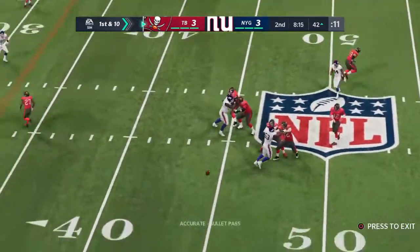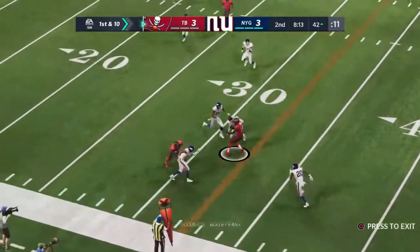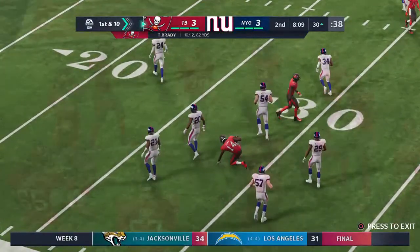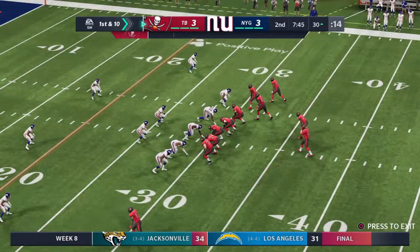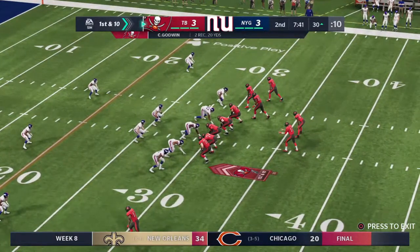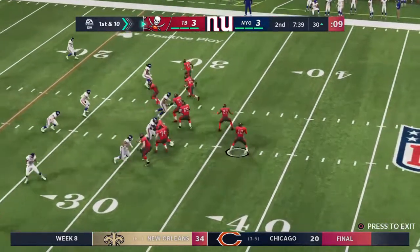First and 10. Here's Brady, looking for Godwin, and he's got him, complete. He's going to get this down near the 30-yard line. That's good for a Buccaneer first, a pickup of 12 yards. Back-to-back good plays have him on the move on first down.